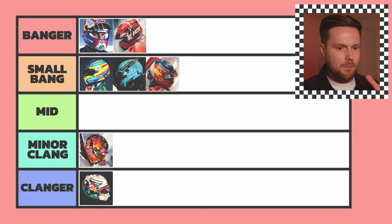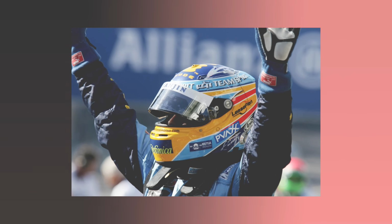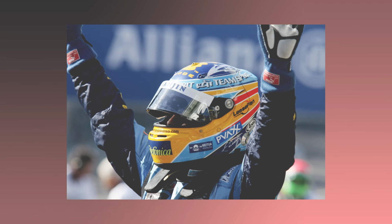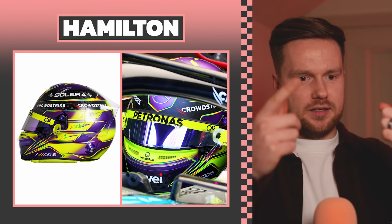It's not my favourite version of this template. I think Fernando's helmets have been really good over the years. I think this bright neon is going top of small bang, but it's not quite making it into the banger category, not for me. Lewis Hamilton, back in purple.